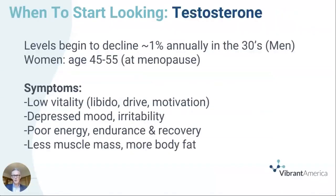Now, when should you start looking at testosterone in your male patients? Well, a man's testosterone level starts to decline about 1% annually starting in their 30s, so pretty young. Whereas women are moving along just fine, and then their testosterone levels start to decline at menopause. So a little bit of a cruel trick of nature. Guys' testosterone declines as we age, whereas women's testosterone increases as they age.